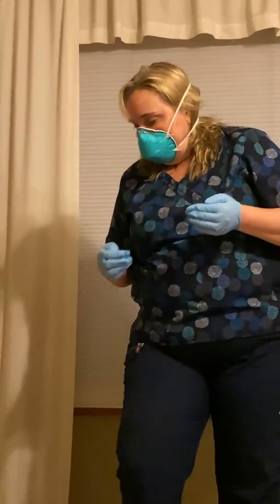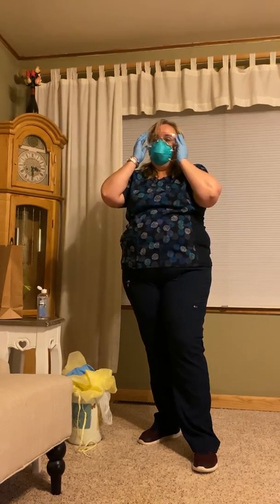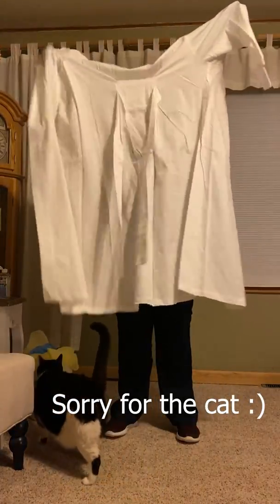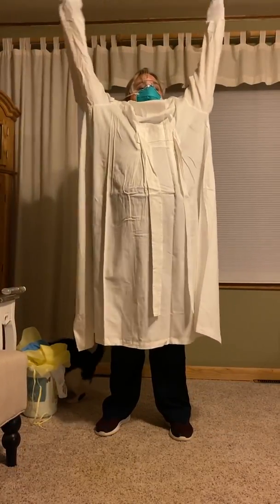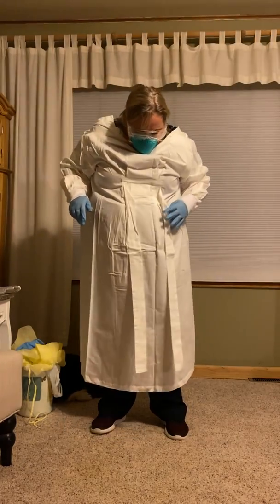So now that I have my N95 on, I'm going to put on eye protection. We also have face shields. For the purpose of this, I'm not using a face shield because I'm trying to conserve those. Okay, so now here is my gown, which will actually be kept inside the room. I'm touching the inside because that is my clean. I'm going to try to get it on as much as I can. This is a brand new gown, but I'm trying to get it on as much as I can without touching.